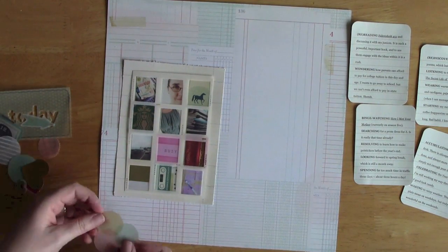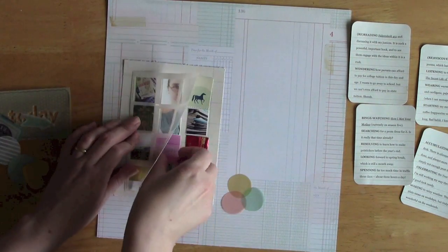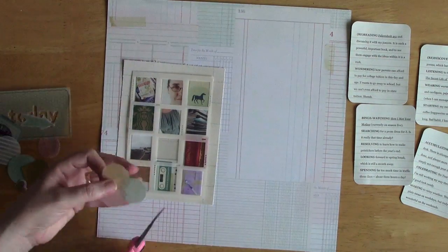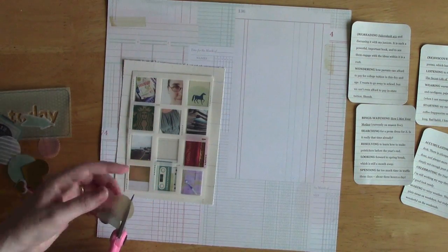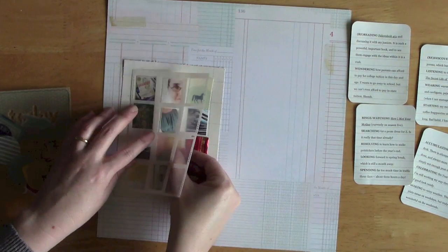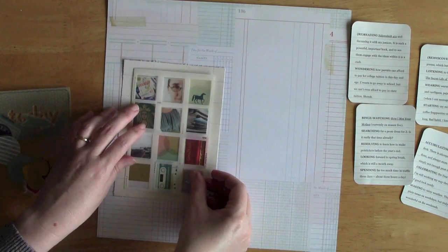And so what I did was I replaced it with a vellum piece. These three circles I just trimmed so that they would better fit the frame. And once I inserted them, you can see that a more harmonious color scheme was achieved. The problem with the pink is nothing else really was, so it didn't work.